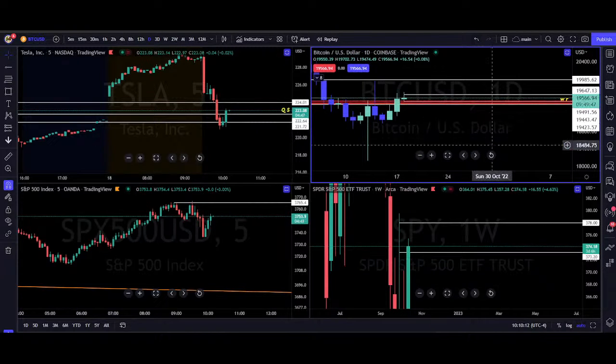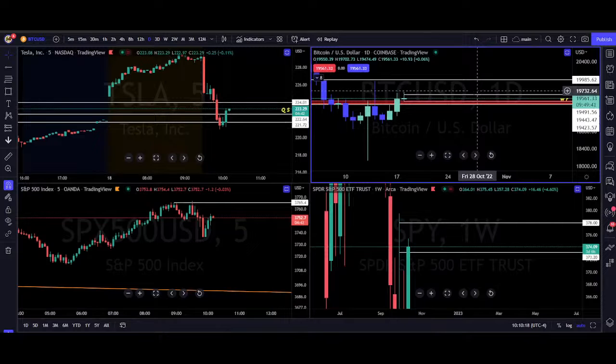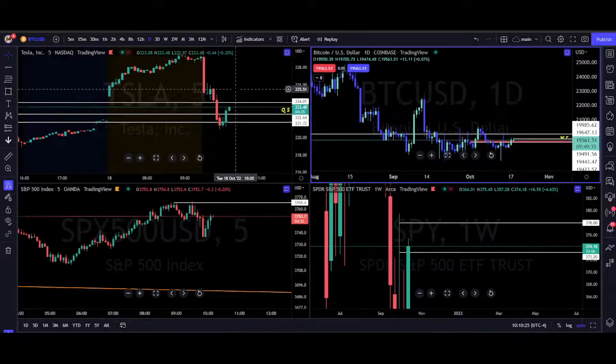Anything under this, we're going to be looking for shorts. As long as we're above it, we can have a target up to 19,985, as that is old monthly support. So yeah, that's what we got there.